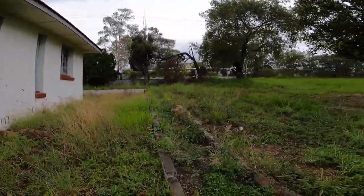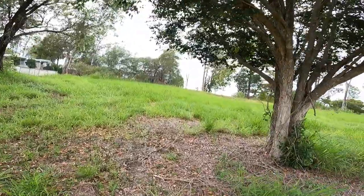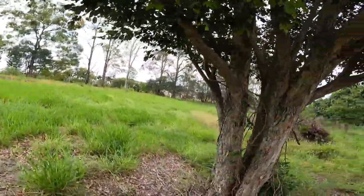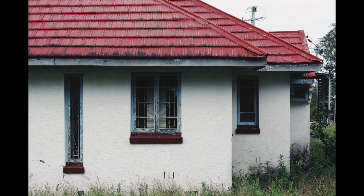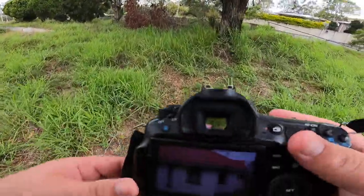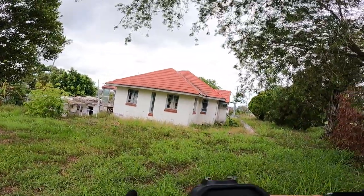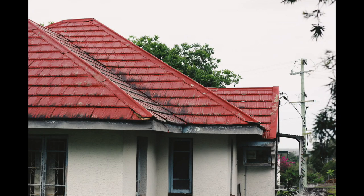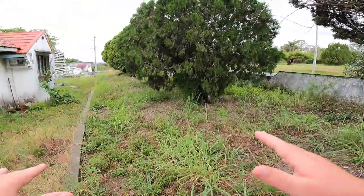All right, we're back outside. Might go over here to this tree and get some photos of the outside of the house. That's so cool. I love the roof. Being inside that place compared to outside, big difference.